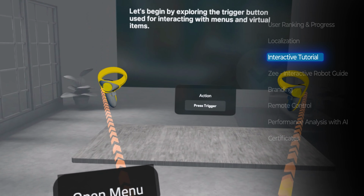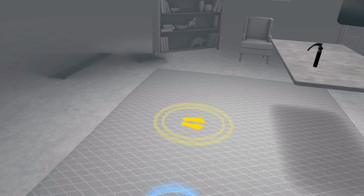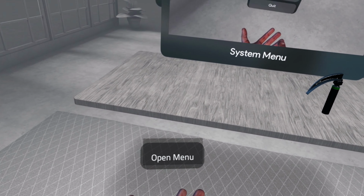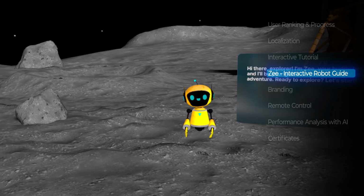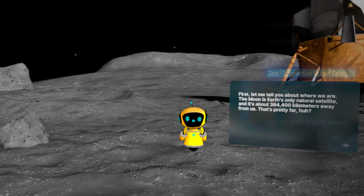Not familiar with VR controls? No problem. Our step-by-step tutorial ensures everyone, from beginners to tech-savvy explorers, feels confident moving around and interacting with the virtual world. Meet Z, our friendly guide who offers hints, answers simple questions, and keeps the journey fun and stress-free.